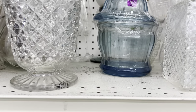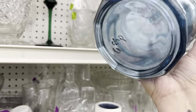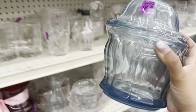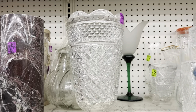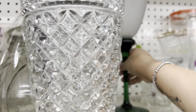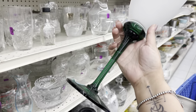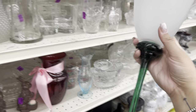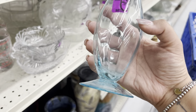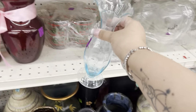Oh, that's a nice jar. I wonder if it's flash colored or if it's vintage. Oh, I like that. $6.99 though. I don't like it enough. What about that back there? Let's feel the quality of this. No. I don't know about this one. This is a cute little blue vase for 99 cents. Wow, that glass is so thin. I'd be so afraid to ship that.